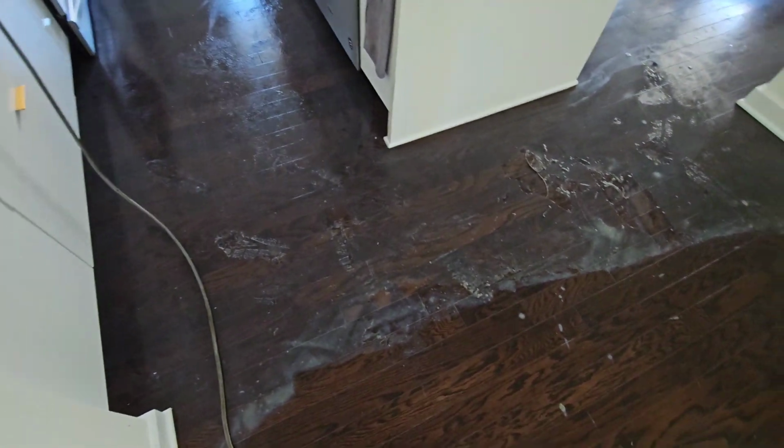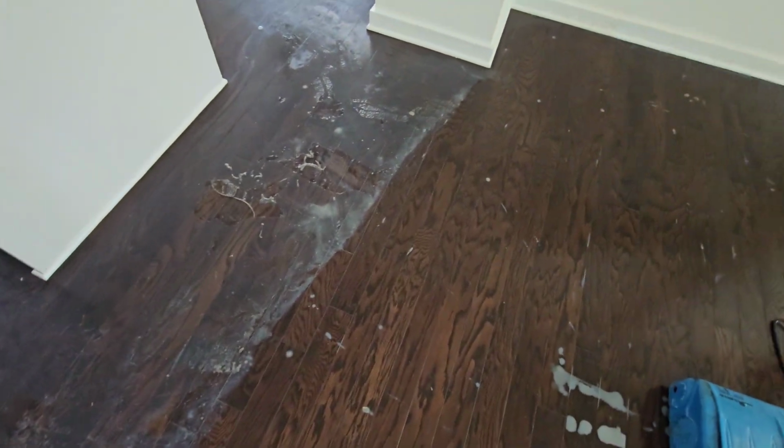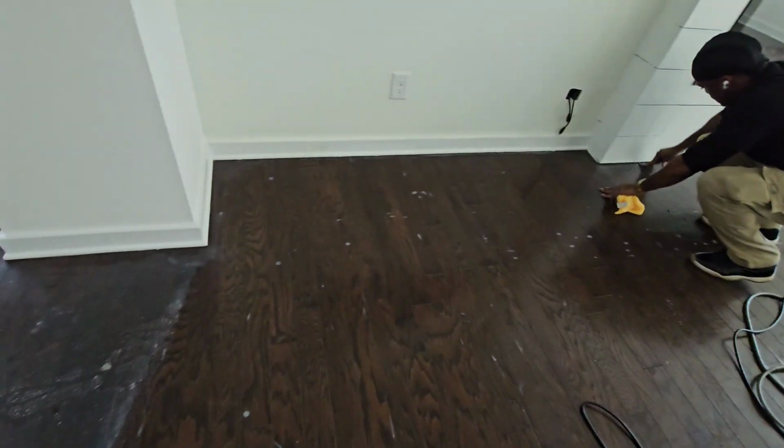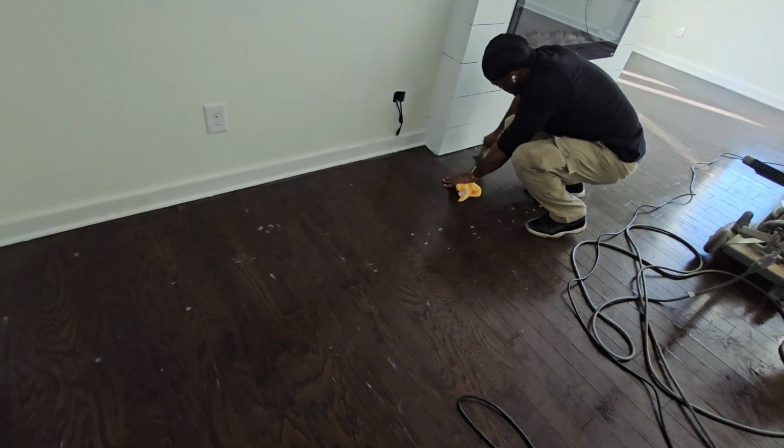Look at all this wax on the floor. So what we're doing now, we're done with the upstairs. Now this is edging work. A lot of times you have all this wax on the floor. A lot of stuff you have to do by hand. You can see Tavares is doing that by hand, all the corners.